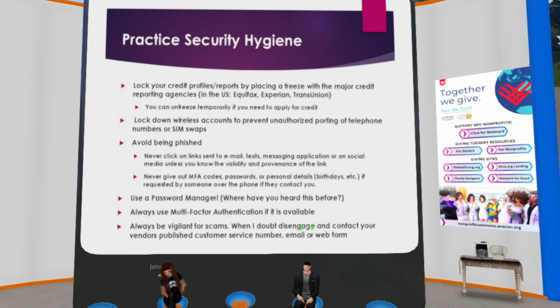Most of those services allow you to lock them. And when they're locked, no one can open new accounts in your name to obtain credit or new bank accounts or things like that when those institutions do credit checks. Most organizations that can extend you credit or open a financial account for you will do a credit check on you.